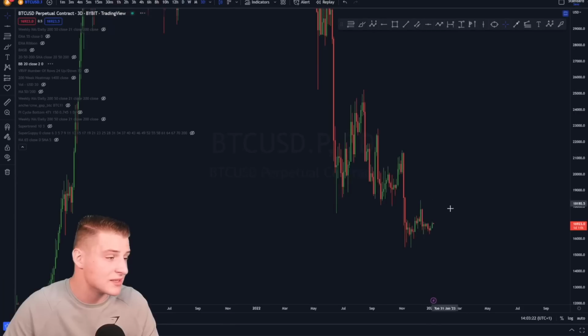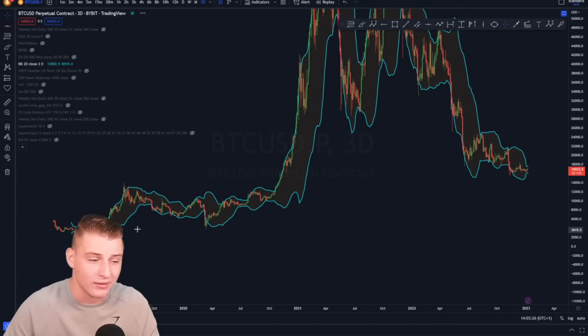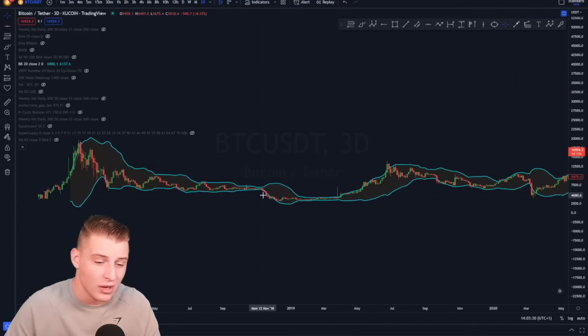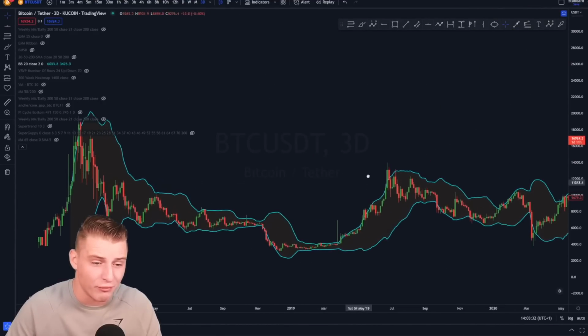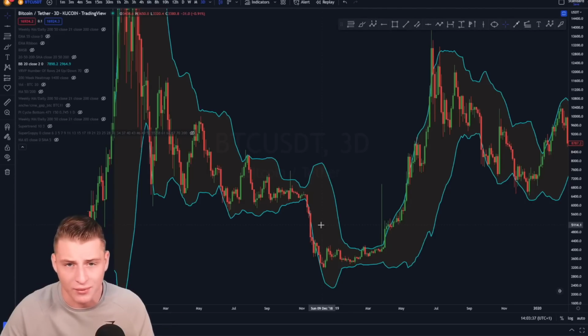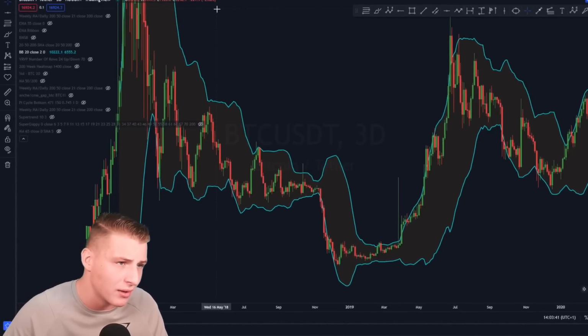On the 3-day time frame, you can see it as well. We're currently extremely narrow. The last time we were so narrow on the 3-day time frame for Bitcoin was all the way back here, and that's a very long time ago in November 2018, before we had that massive collapse towards the downside. So make sure to pay attention to the market right now. Things are heating up. It was a very short update video because not a lot of things are happening right now.